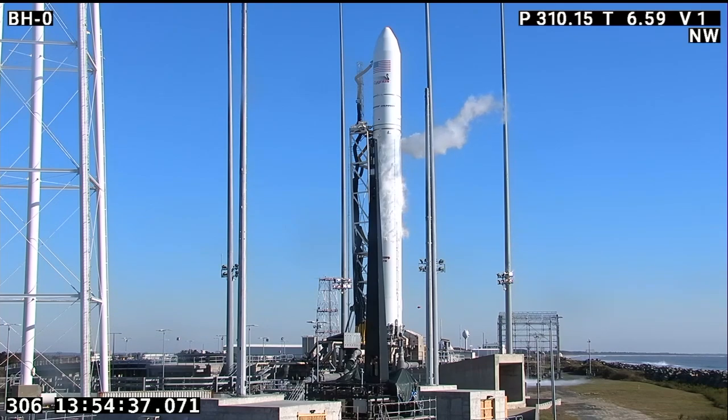Launch team, step 389 will be not required for today's operation. And Ops 2, you go to initiate engine priming at T-minus 5 minutes. Engine priming started. Ops 1, you go for step 398, transfer avionics to internal power.